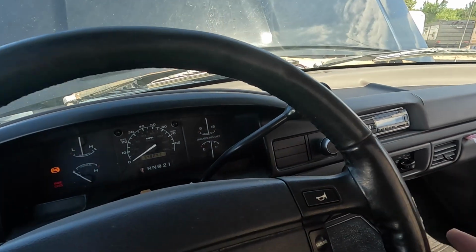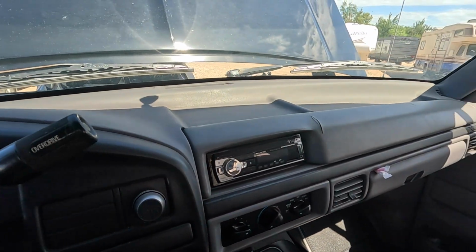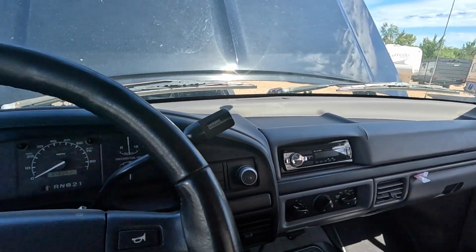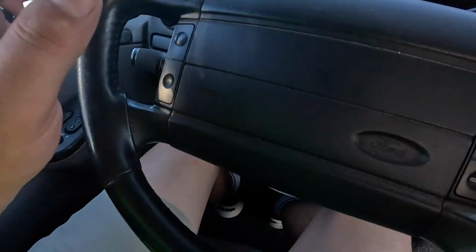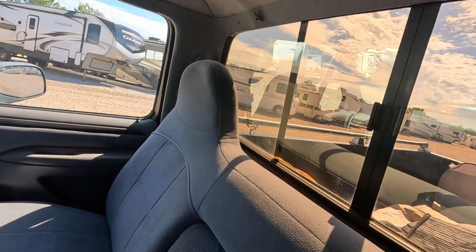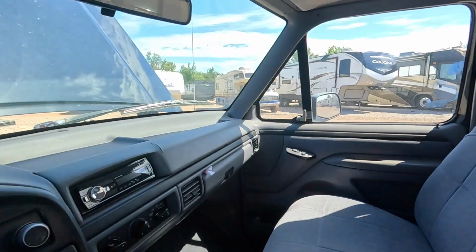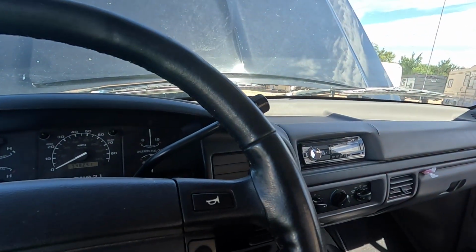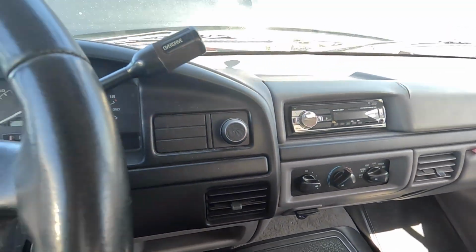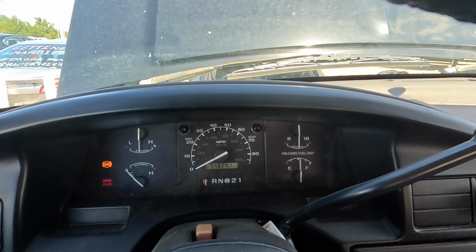Oh goodness, this is nice. I could sit in this air conditioning all day. The seat's a little far up. Is that as far back as that goes? Oh wow, the steering wheel's like in your stomach. I think there's stuff behind here that's blocking the seat from going back. I really like this truck, guys. Oh, that AC feels so good. Yep, I'm gonna say this one is going on my list.